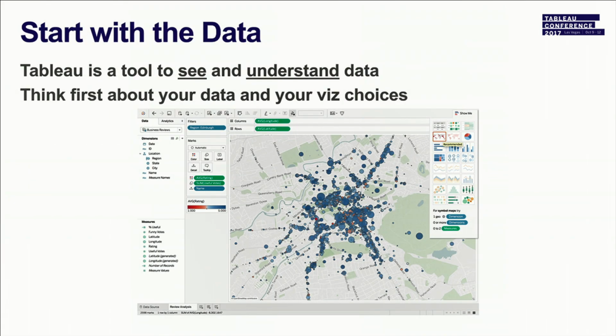So Tableau doesn't really work like every other analysis and visualization program. We start with the data. You start by connecting to your data, you prepare your data however you like, and then you choose what to visualize. And then you choose a meaningful viz. And Tableau can help you with that step. This viz, for example, shows restaurant reviews in Edinburgh. And all these restaurants are geocoded, so we put latitude and longitude on the rows and columns. And Tableau said, oh, let's put this on a map. And a map is the right way to do this. That is the most meaningful way to represent geocoded data.